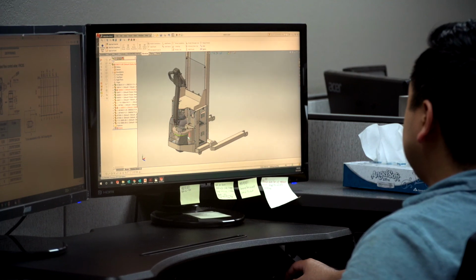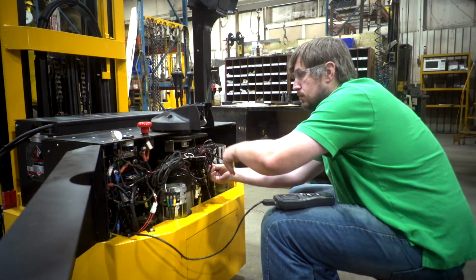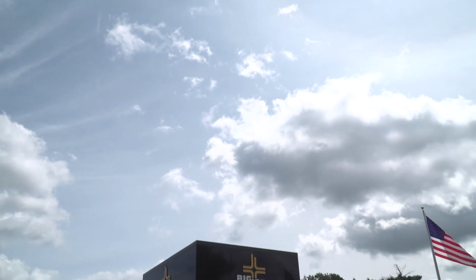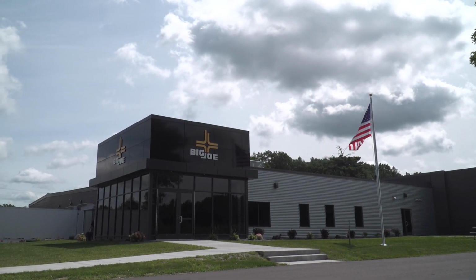There are so many little things that go into building custom trucks like the PDX for our customers. But our favorite around here is probably that little sticker that says, "Made in the USA."